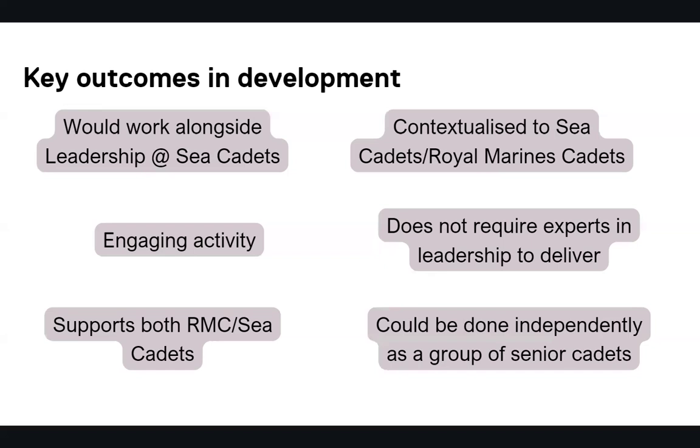We want to be able to have the equitable experience in terms of both getting the RPLE for leadership of Sea Cadets, but also having the same experience in terms of the leadership content. It had to be contextualized to Sea Cadets and Royal Marines cadets. They didn't want it to just be exactly the same as the adult syllabus. They wanted the sessions to have similar outcomes, but be focused on them as Sea Cadets and Royal Marines cadets and senior cadets within a unit.